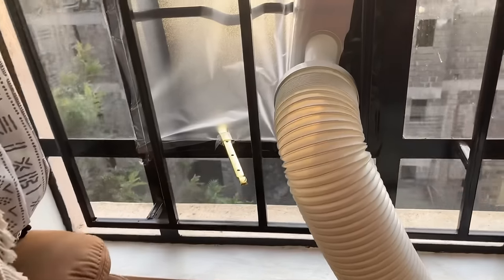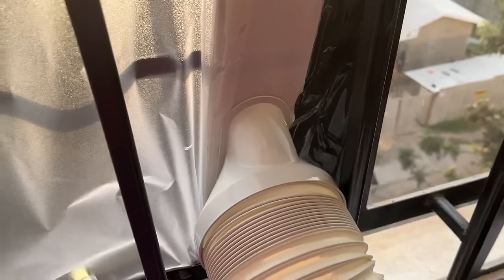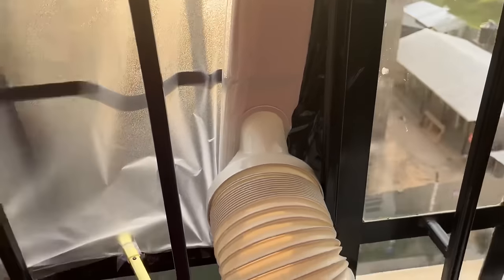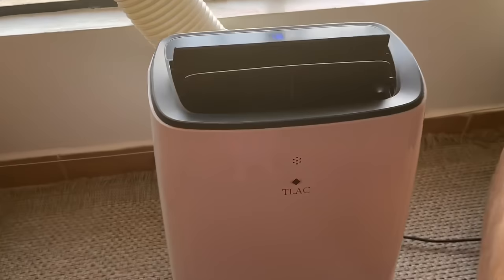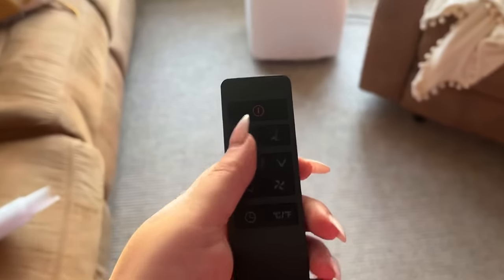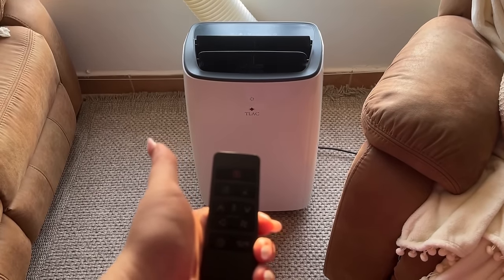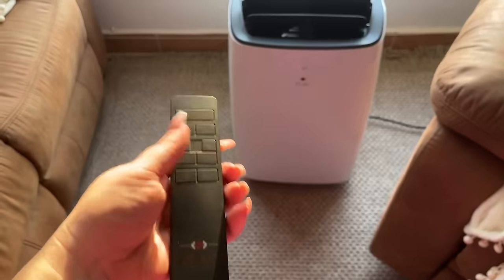And we have this hose pipe going out this window. I really hope I can close this all the way if it rains. So we'll stay tuned for that. But right now I'm excited. I have AC! Yay! And I have the remote over here. So let's see. It turned it off. Cool beans.